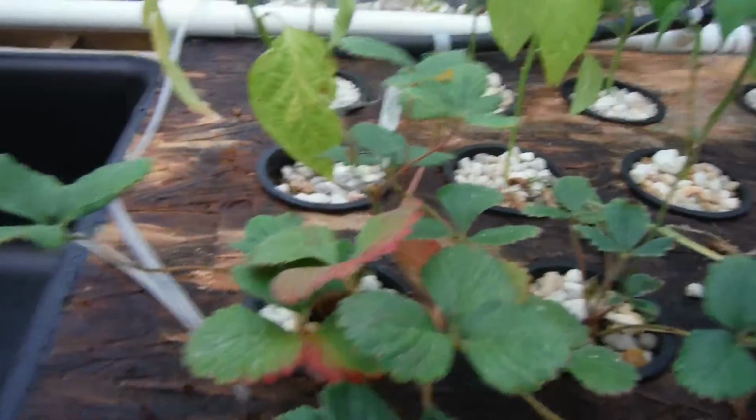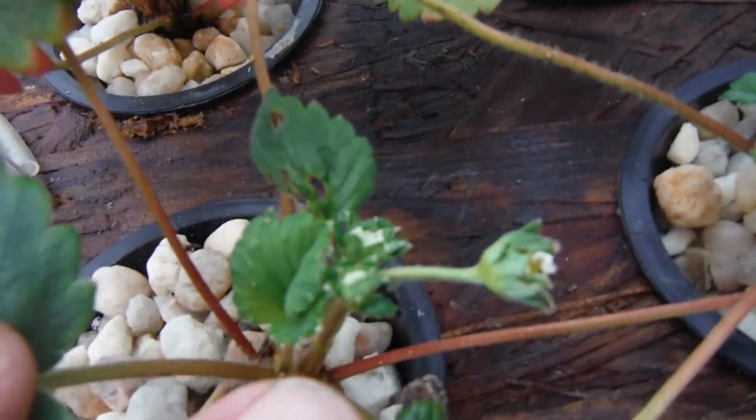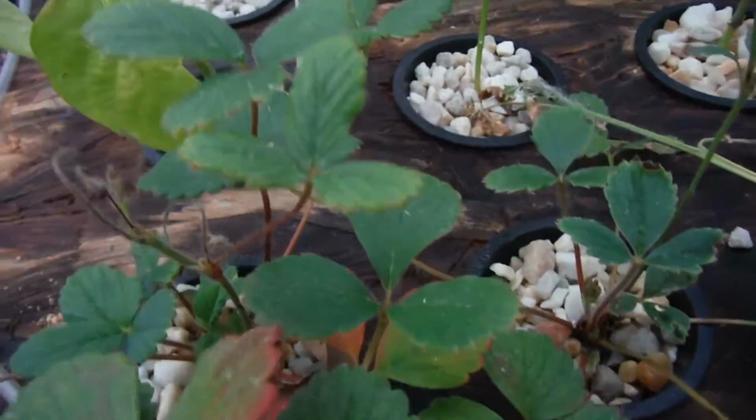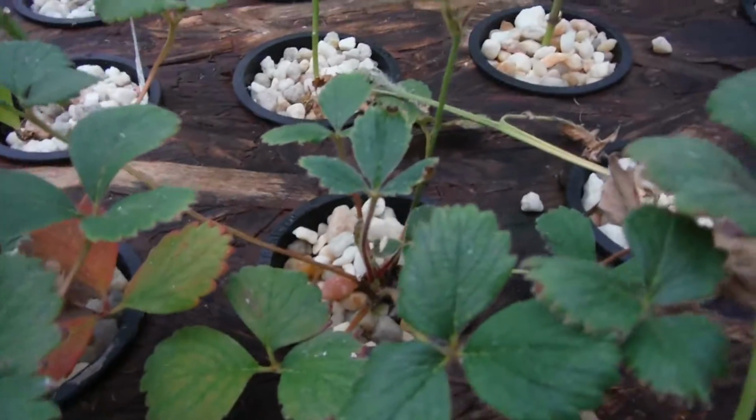Alpine strawberries, looking really nice. Got some new growth popping up, and actually some berries starting to form right here. So that's pretty doggone good for what? It's July now. Jeez, oh man, time goes so fast.